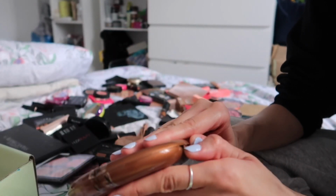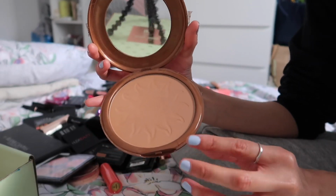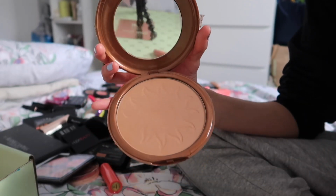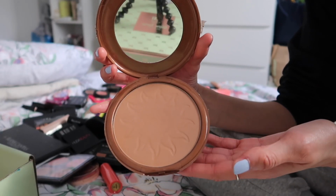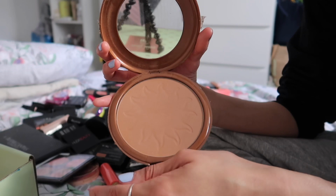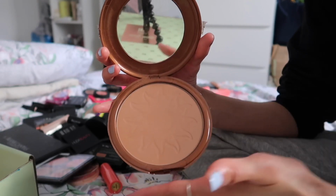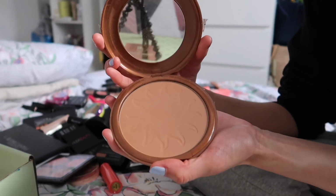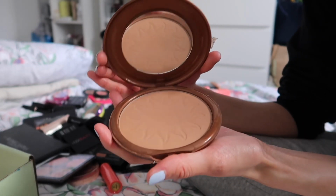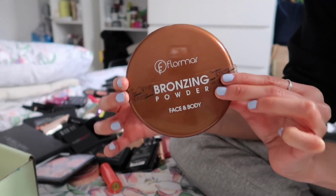So we have this guy right here, which is the Florma body bronzer. This is amazing. This is one of my favorites. This will just not run out on me, I don't think, for a long time. Can you see where I've got my camera right now? It's hilarious. But yeah, this bronzer is beautiful. It has a gorgeous tone. It's slightly pale for me, but it's on my everyday looks. This really warms up my face. I love it. This is definitely something that has lasted me for a long time, so I will definitely be keeping this one. And I think this is super affordable as well. You can get this in Primark if you are in the UK.